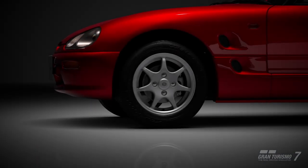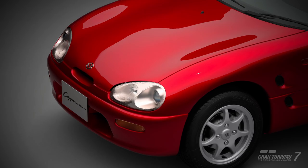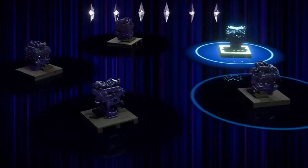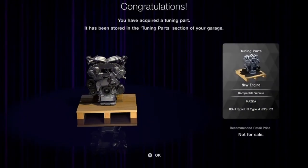We need the Suzuki Cappuccino, which is available at a used car dealership from time to time. If you don't have this car yet, you have to wait for it to appear on the used car dealership. The next thing we need is an RX7 swap engine. You can get these engines in level 4 and level 6 roulette tickets. If you haven't got this swap already, you have to do some daily marathons and also do some menus in the GT Cafe. And of course you need some luck to get an engine.